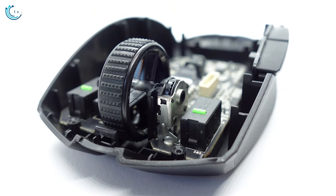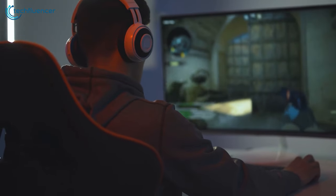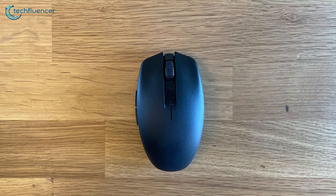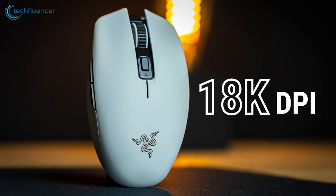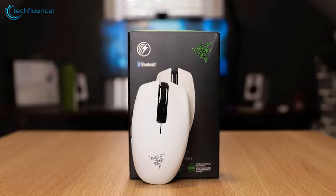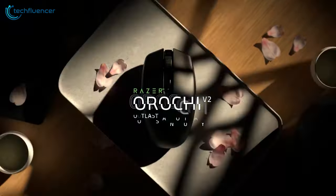Equipped with mechanical mouse switches, the Orochi V2 delivers a tactile and responsive level of clicks, providing a satisfying and precise gaming experience. Every button press is registered accurately, giving you the edge in fast-paced games. Additionally, with its 18K DPI optical sensor, this mouse offers great tracking accuracy and sensitivity. Whether you need precise movements or swift cursor glides, the Orochi V2 delivers consistent performance.